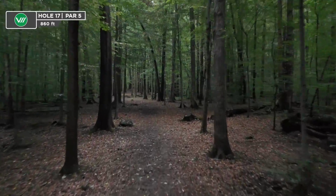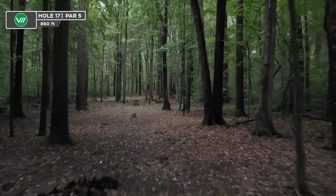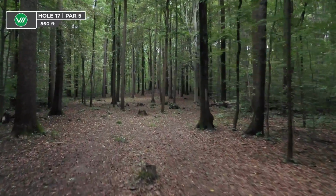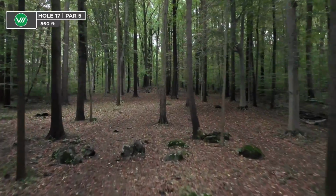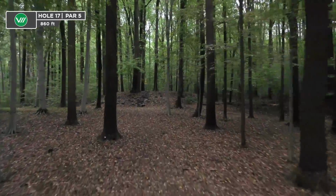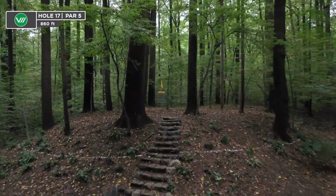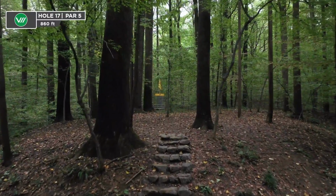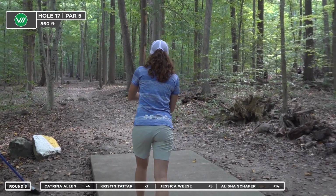Hole 17, 860 feet. Just incredible. I mean, piping a very narrow gap the entire way as it bends somewhat from right to left. Then kind of serpentines back, goes a little bit of left to right, plays to the elevated green. I don't know what more you want in a long, challenging, very difficult hole.